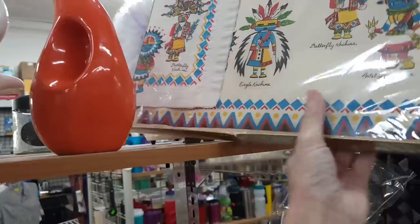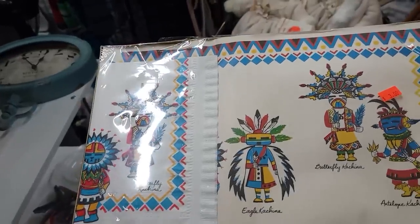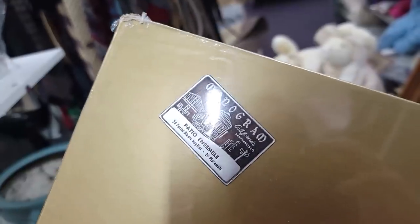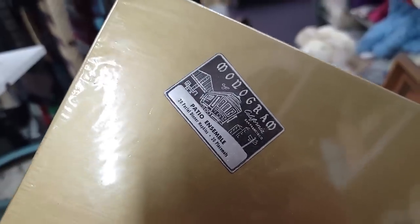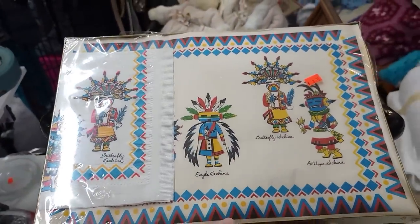I'm going to take a peek at this set. It looks like they are paper placemats and paper napkins, and they're kachinas. Those are so vintage. Monogram of California, San Francisco patio ensemble. There's 20 napkins and 20 placemats, and they're asking $3, and I am going to take those home.